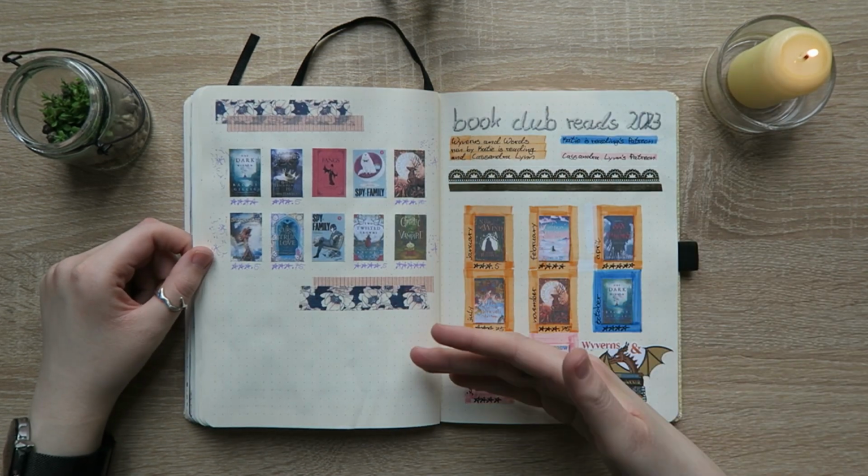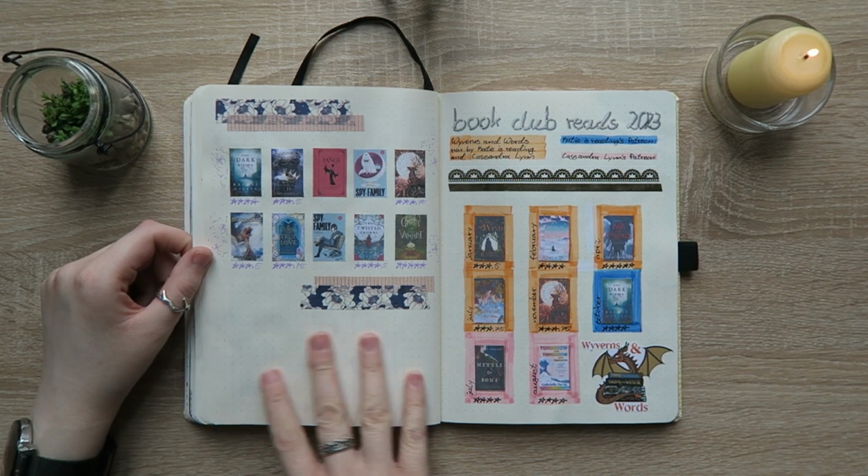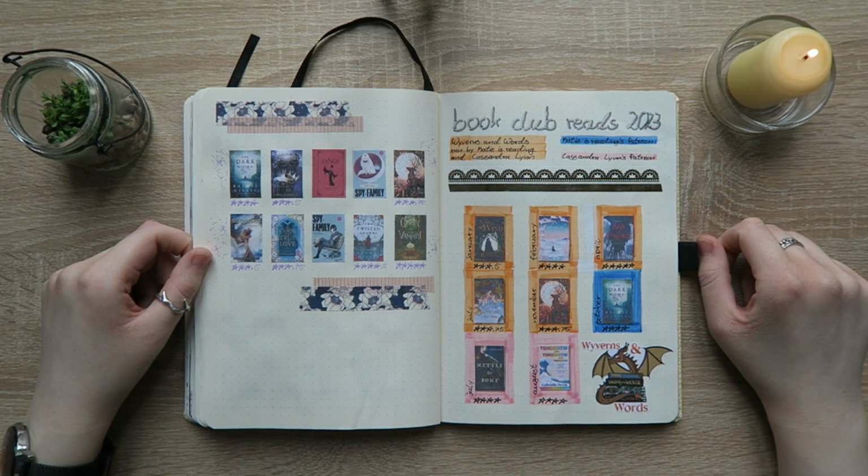So this is the third page for the books read in 2023. There's a lot of space left here because I just didn't read more books.